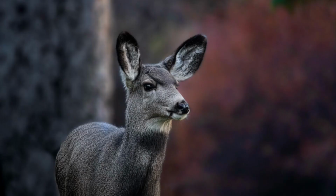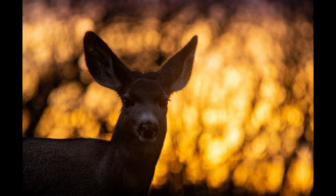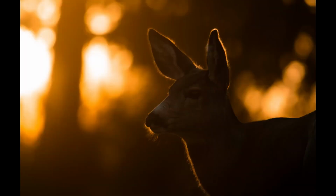But as soon as the sun started going down, backlit was my main focus, and I did get a couple backlit, both whitetail and mule, that I was pretty happy with. It was definitely a good shoot. I had a really fun time with these guys. It was my first time shooting them since I've been out here, my first real long on-foot session with them.